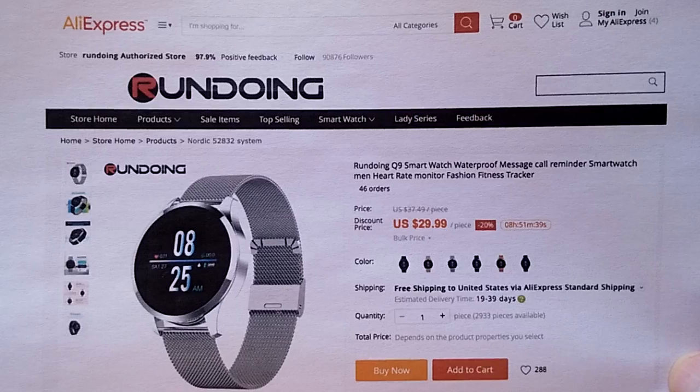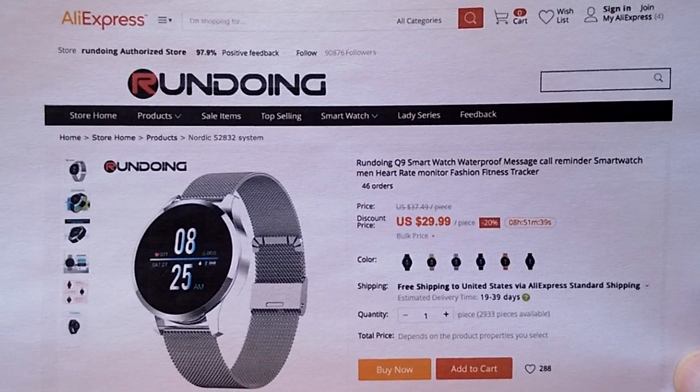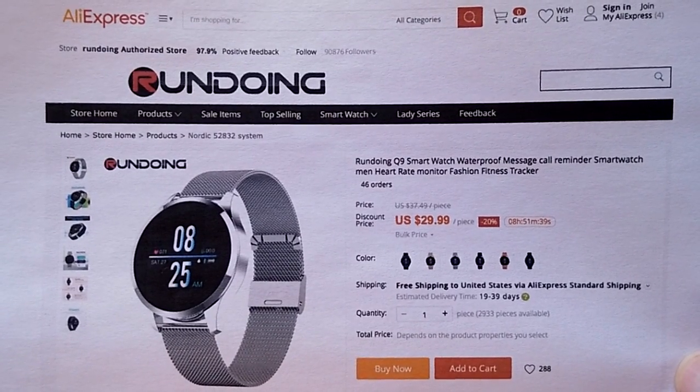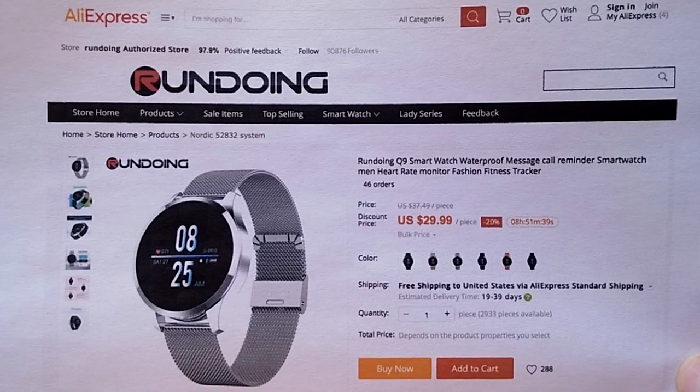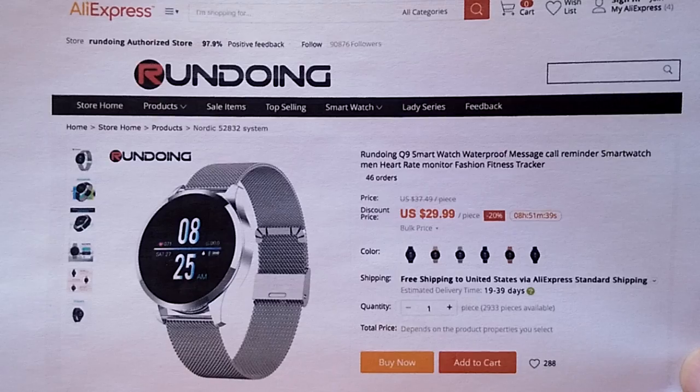The name of this watch has changed from what you saw in the review. We called it the Q8 or Q8 Professional, and now it's officially been renamed to the Q9, which happens to match the name in the watch when you set it up for tethering. Good. I'm glad it's gotten straightened out.